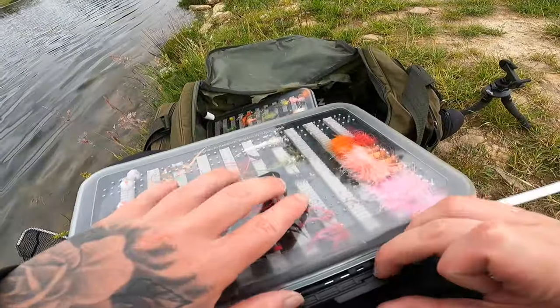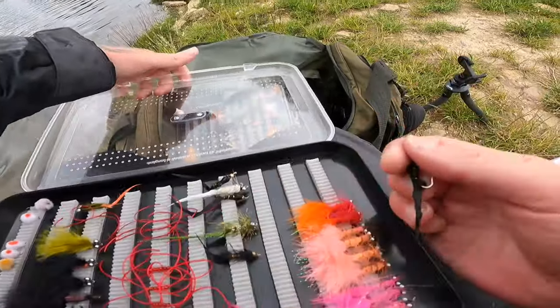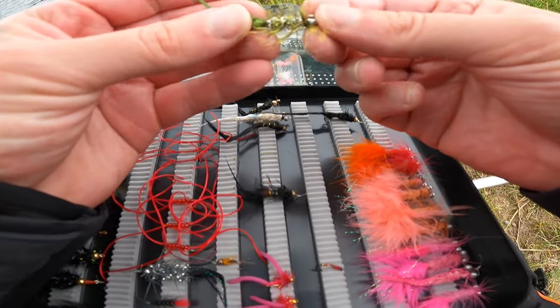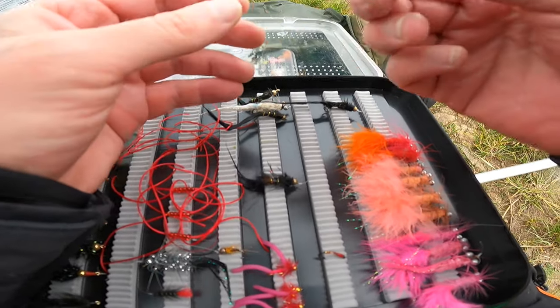Now, lads, we have seven fish caught so far, and I love experimenting with flies, so let's try a different colour. Let's go into a green. Big green, humongous. Well, not this lad, he's actually bent.